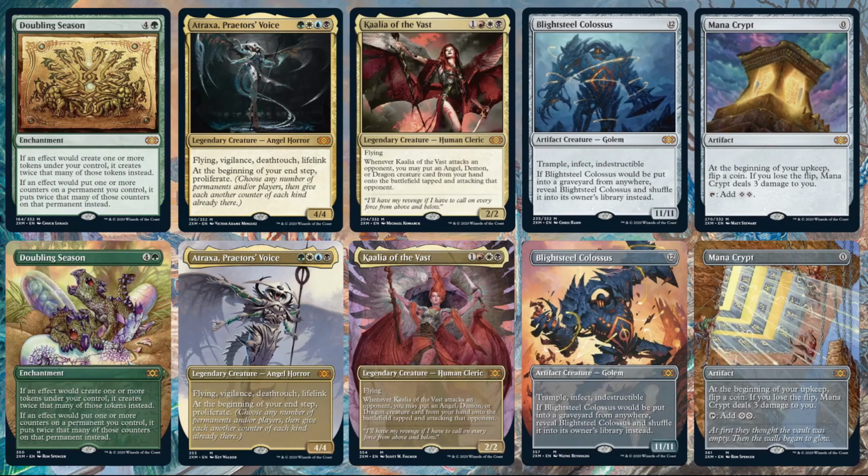Alright, let's start things off by quickly looking at some of the cards they previously previewed a few weeks back. So we know these 5 cards are going to be in the set already. Doubling Season, Atraxa Praetor's Voice, Kaalia of the Vast, Blightsteel Colossus, and Mana Crypt. The bottom row there are the borderless versions of these cards that you can find in this product. Non-foil copies are the box toppers that you'll find in the regular booster boxes. 2 of them are in each box. Then if you were interested in getting foil copies, you'd have to go to the VIP edition. They will carry the foil copies there.